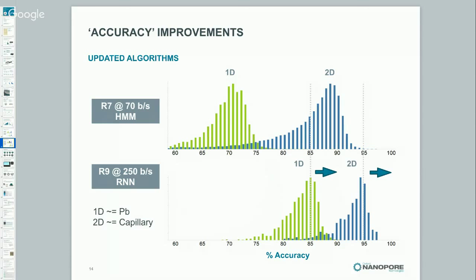And all that means is it's a neural network that can learn the signal, but it can learn much more context. Because it's a biological system, we know there are little edge effects on the signal that don't quite get captured by the HMM. So it looks like these neural network systems are capturing those edge effects a little bit better. This is still fairly preliminary, but on the latest R9 system at 250 bases per second, we're getting a 1D mean now of around 85 and a 2D mean of around 95% accuracy.